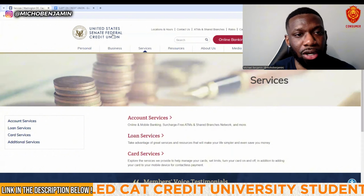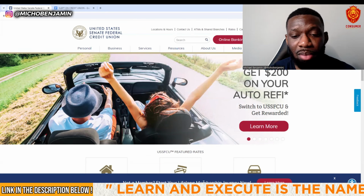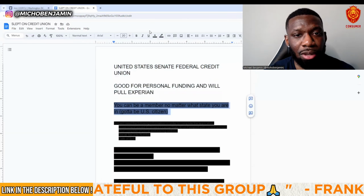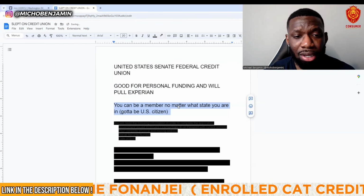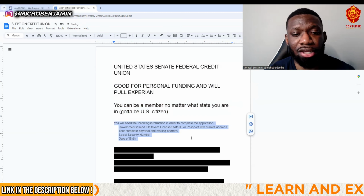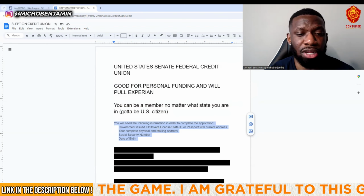So I got it pulled up over here. You'll go to the homepage as soon as you get to the website. You see on the bottom right here, "Not a member? Start your lifelong membership journey now." So you just click on learn more, right? Because you're going to become a member. And let's get straight to the document. Pretty much you just got to be a US citizen and you can join from any state. So that's the requirement. As far as what you're going to need, it's your ID, your physical mailing address, social security number, of course, and then your date of birth.